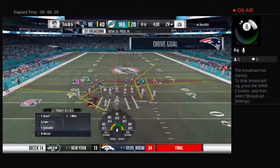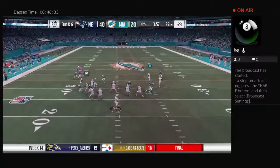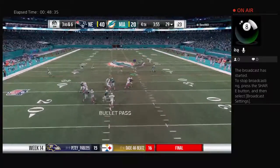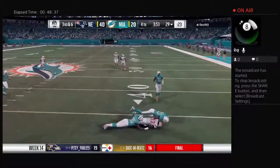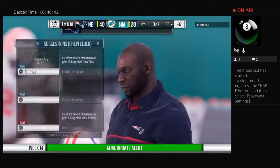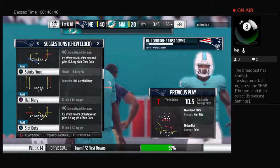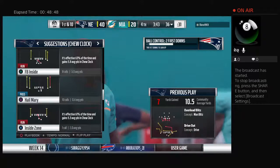New England on third down. They've only converted once in 4 tries. This will be 3rd and 6. To throw is Brady. Dorsett making the catch. And he's able to get the first before he's taken down at the 36. It's a 7-yard gain there, and it's good enough to move the chains.